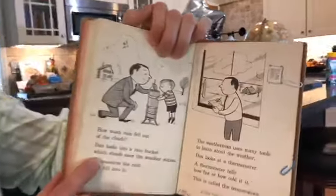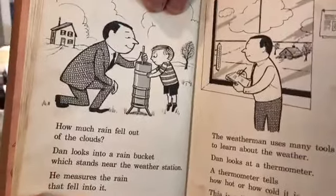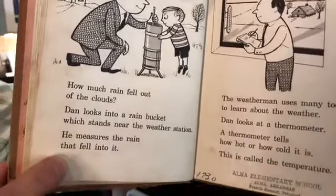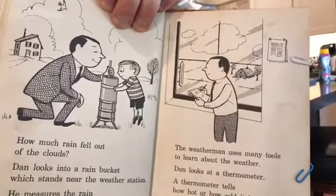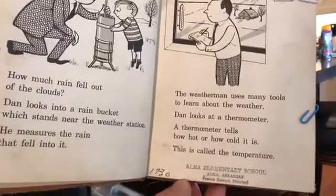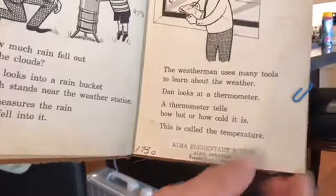Dan looks into the rain bucket, which stands near the weather station. He measures the rain that fell into it. The weatherman uses many tools to learn about the weather. Dan looks at a thermometer. A thermometer tells how hot or cold it is. This is called the temperature.